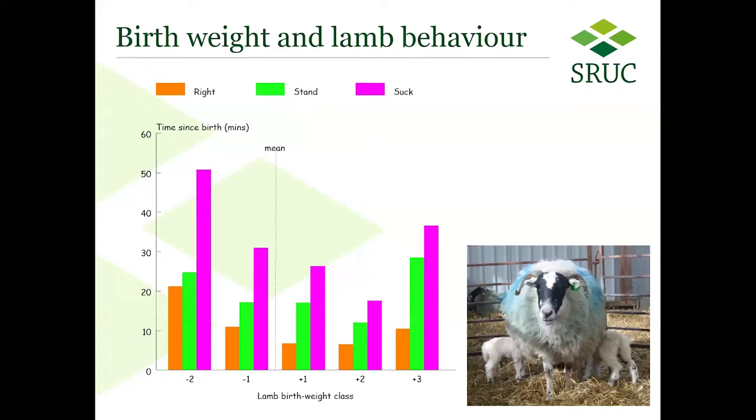There's a really important impact of birth weight here. So being a lighter lamb as a triplet lamb, we see this in the activity of the lamb at birth. What this graph shows us, I'm sorry, it's a very brightly colored graph, is that the behavior in orange is the lamb getting onto its chest and starting to gather its feet after birth. Standing is the time the lamb first stands, and then in pink is the time it takes the lamb to suck after birth. So the bigger the bar here, the longer it took the lamb to get up and suckle. This is the average birth weight, and these are lambs that are 1 or 2 standard deviations smaller, so the lightest of the lambs, and these are lambs that are getting heavier on this side of the graph.